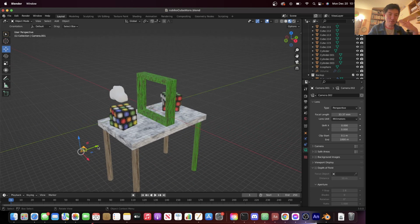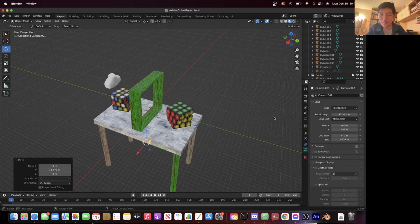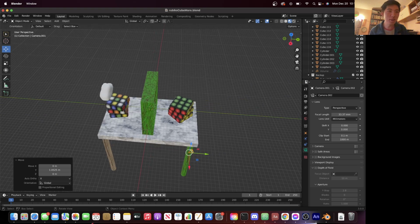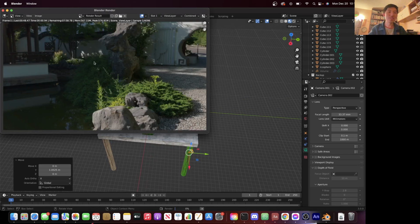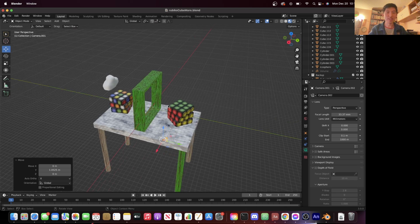So let's move it along the y-axis, like we're going to go off to the side. And then the camera's still pointing diagonally, that way. I don't know if you can see. So in order to get it to capture this, well, I can just show you why that's bad. If I render image now, nothing's in the scene. We only get the skybox because the camera's not even looking at the main focus of these objects.